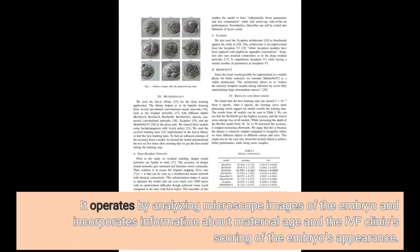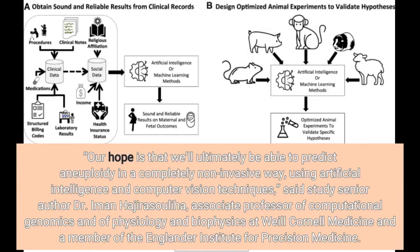It operates by analyzing microscope images of the embryo and incorporates information about maternal age and the IVF clinic's scoring of the embryo's appearance. Our hope is that we'll ultimately be able to predict aneuploidy in a completely non-invasive way, using artificial intelligence and computer vision techniques, said study senior author Dr. Ayman Hajirasoliha, Associate Professor of Computational Genomics and of Physiology and Biophysics at Weill.